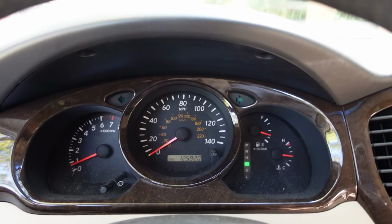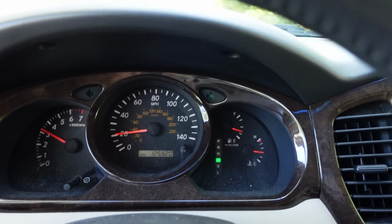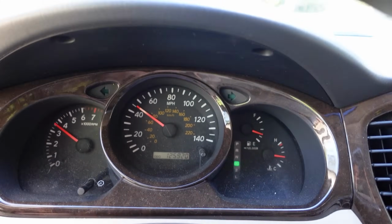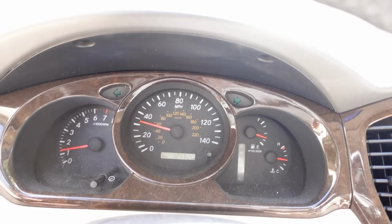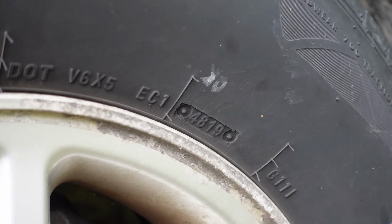There's nobody around us. Let's see what this Toyota's got. Alright, that wasn't 60. I'm still on a residential road. Tires are also 2019, so they're a bit old, but tread is still good. No overheating problems or really anything else strange with this car. Honestly, everything just seems fine.